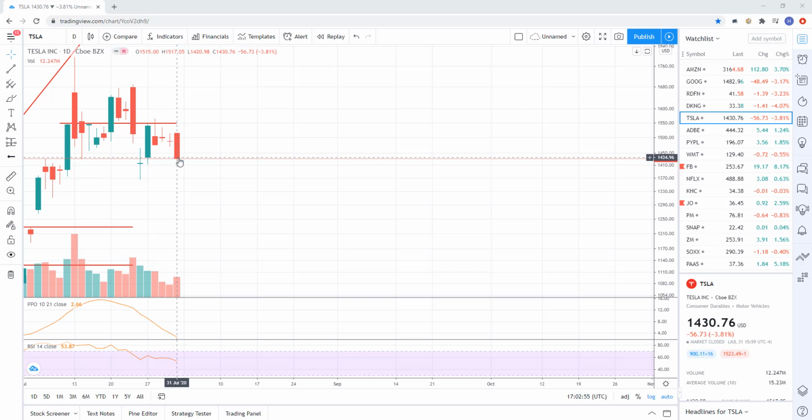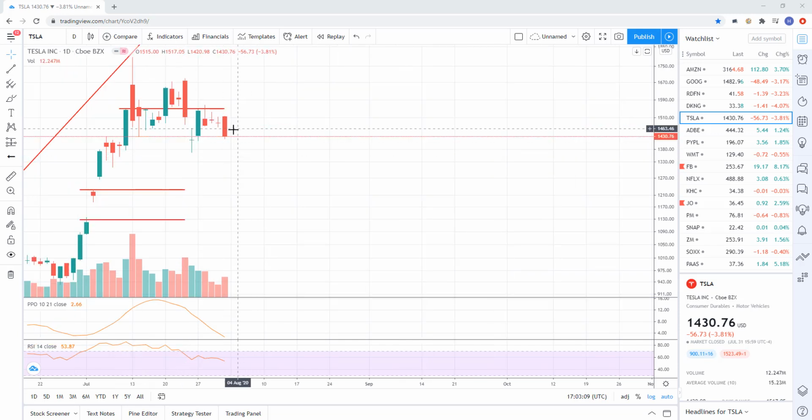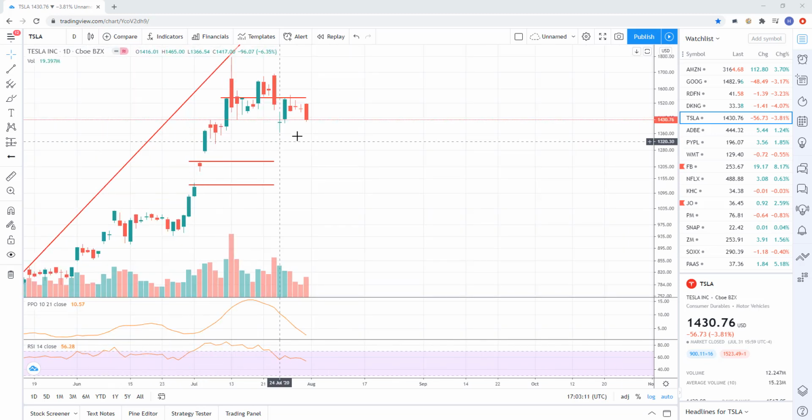On Friday, they sold this thing down. So even though the market was up, and everybody feels like tech was doing good, this thing was showing relative weakness in terms of what the tech sector and the S&P 500 were doing. So keep an eye on that. If this breaks here, then there are lots of gaps to fill on this thing.